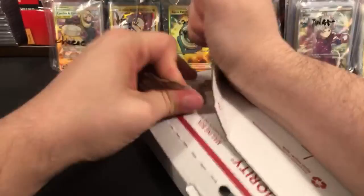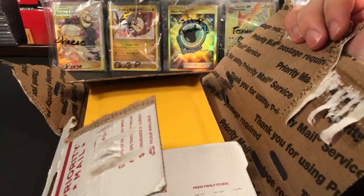You're technically not supposed to do this. See how he used the priority mailbox as a sort of protection? Well, they tell you you're not allowed to do that. But they have no way of knowing that he did it. So he gets away with it.